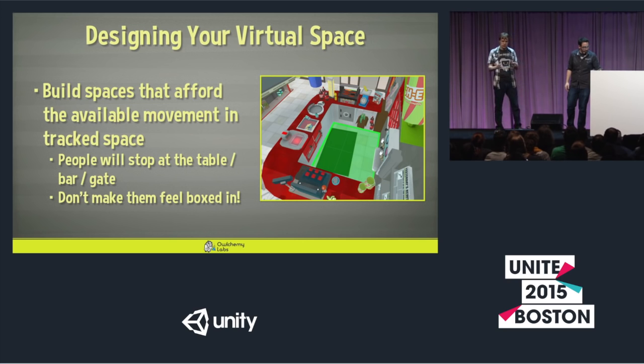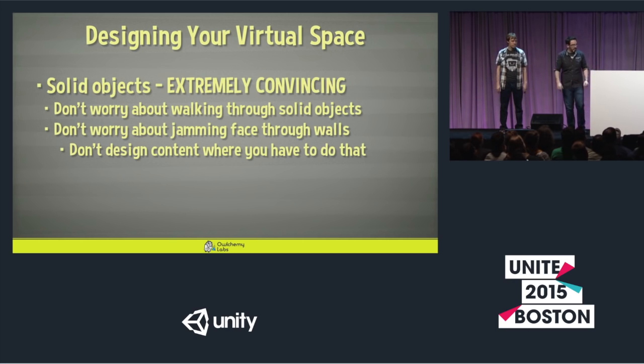We design our spaces so that you don't have to think about that. We build those spaces so they fit inside of that, so you never actually even run into that environment. It just comes to designing our spaces. Yeah, we hope to never show the blue lines if we can avoid it.